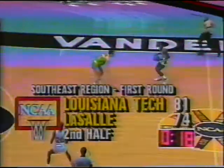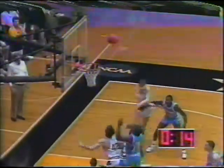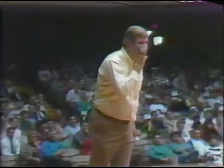The lead now, 7 points, 20 seconds to go. Louisiana Tech will be going on in this tournament. From the outside, a 3-point try won't go for Simmons, and the ball is knocked out of bounds. It'll belong apparently to the Bulldogs. There is Speedy Morris. His team may have run out of options here. Guillory plays it ahead. Anthony Dade.